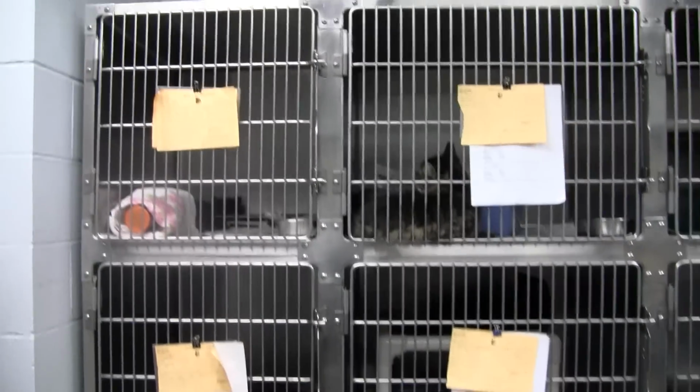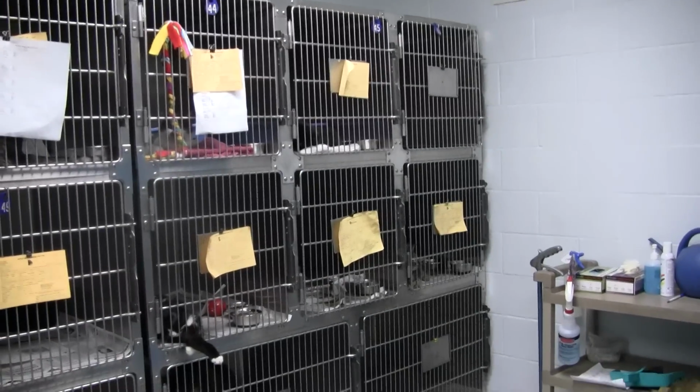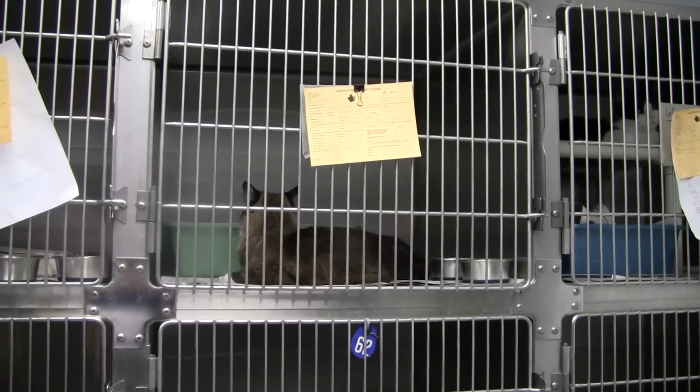And that should be everybody, but we only have 4 cat cages open. So if we kind of look around, there's 1, 2, 3, 4. And that's it for the cat room, so we desperately need to get some out.